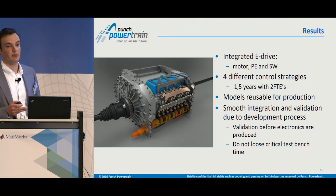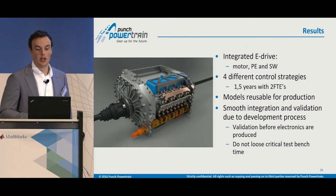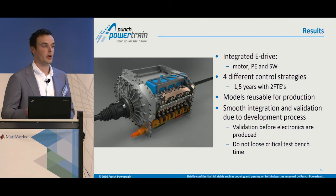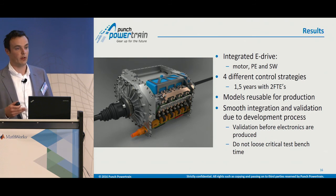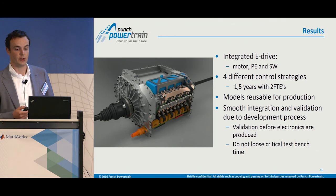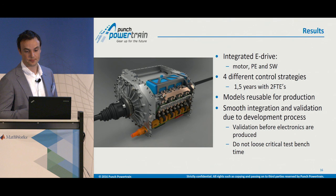All the models that have been produced for this A-sample phase, so the prototyping phase, we don't need to throw them away after this phase. We can reuse them to go all the way into production. So that's the part that Stefan explained, that you can reuse the same models and implement them on different targets. Due to this development process of reusing already validated models, we had a very smooth integration and validation phase. Like the fact that I showed you that we could validate the software even before the power electronics were available.